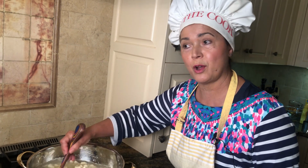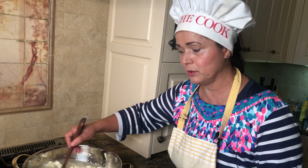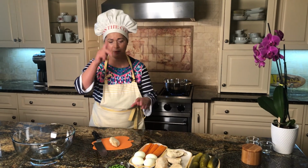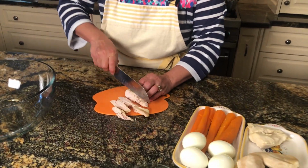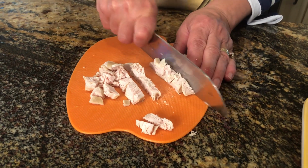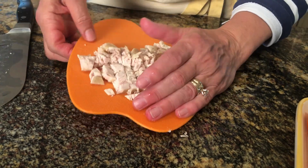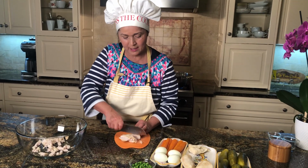And I'm going to start cutting the chicken, the eggs, the pickles, everything we need for this Romanian salad. Potatoes are cooking 15 minutes. I'm going to start with the chicken, and it's cooked last night. It was much easier to have it ready because it's cool, easy to handle, and I just have to wait for the potatoes to get cool, and then everything else is ready.